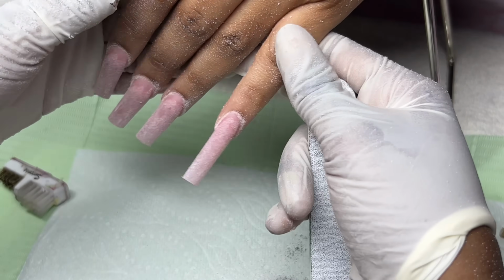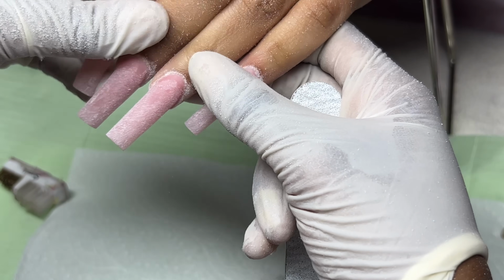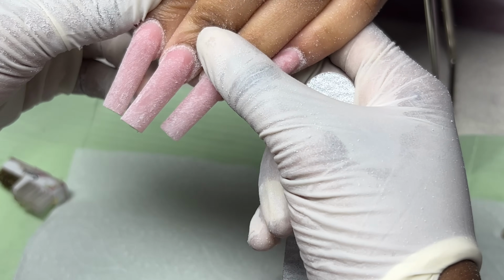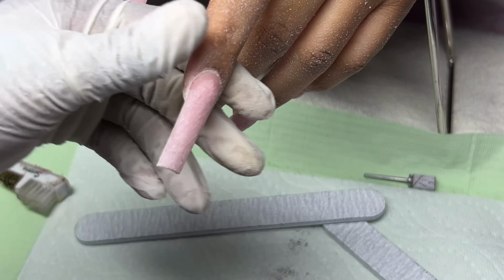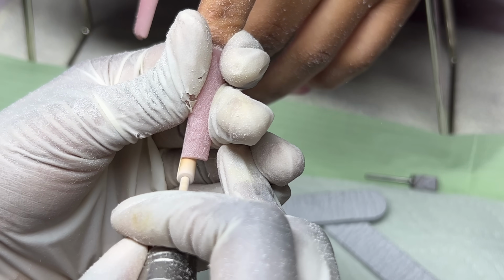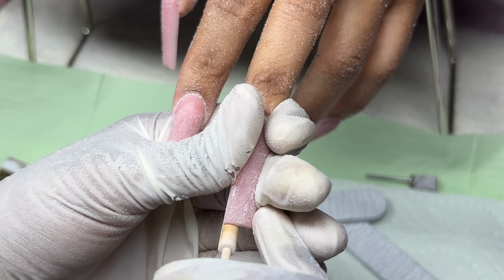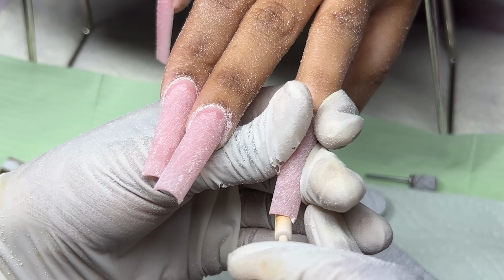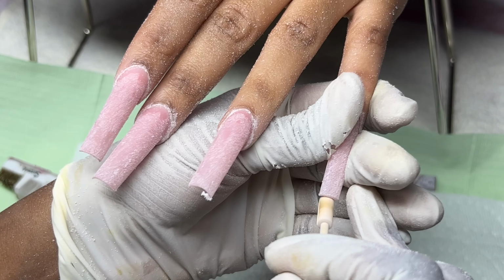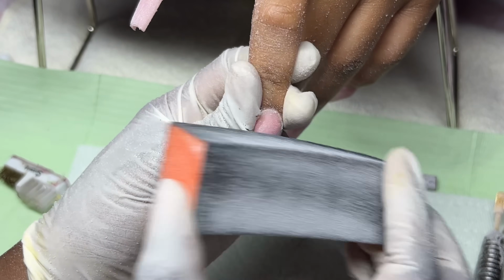Now, y'all know I love me a C curve, so when I was finished with shaping the nails and making sure that these were all the same length, I did go underneath the nail right back with that golden drill bit, and I'm just very slowly going to go underneath the nail to create that C curve look. When I was finished with doing this, the last thing I had to do was go over the nails with a buffer.